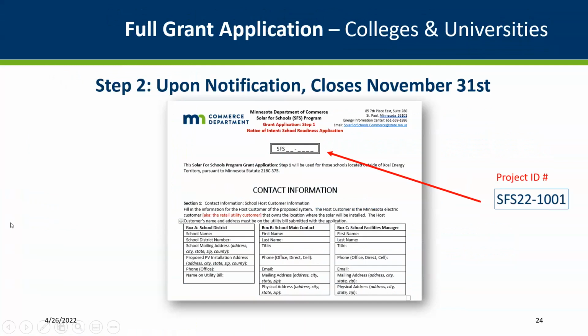So that's step 1 of the application. And again, we'll have a 1-month turnaround before we let you know if you're eligible to submit that full grant application. And then once you're deemed ready, you have several months, until the end of November, to submit the full grant application. And the big point here is that this one must be submitted by the developer or utility on your behalf. So the first part at least has to be set up under an account for the school, but this one has to be the developer or utility.